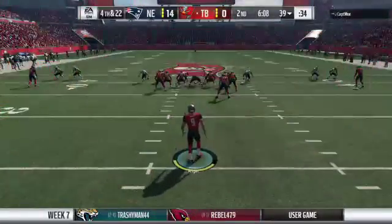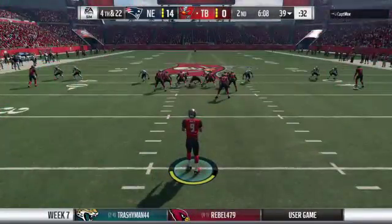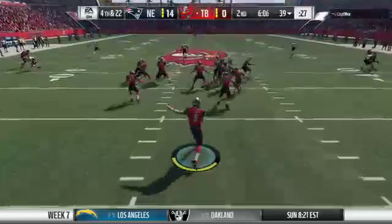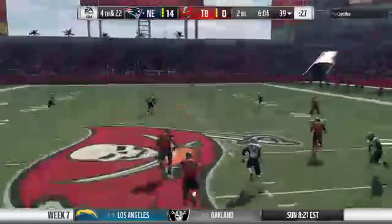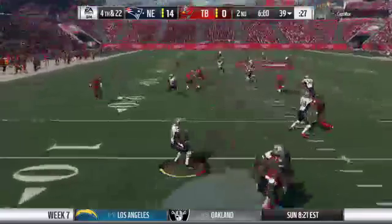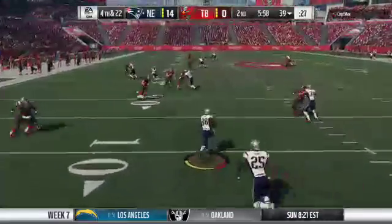Here's Bryan Anger now, as he's on to punt for Tampa Bay. He's been a busy man here in this first half as he gets it away. Oh, he's going to go ahead and field it from the 3-yard line.